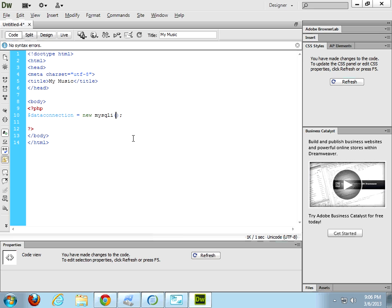We could enter student.santarosa.edu. But a better way of doing it is to use the term localhost. And localhost will work because our PHP server and our MySQL server are running on the same computer. So you don't even need an IP address. All Unix computers typically alias their own IP with the server name localhost. So you can get to it through there. It'll look up in the local DNS, it'll find localhost, it'll connect you to the local SQL implementation. So the first thing you put in there is localhost.